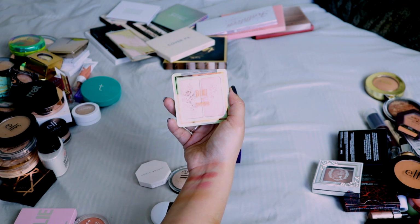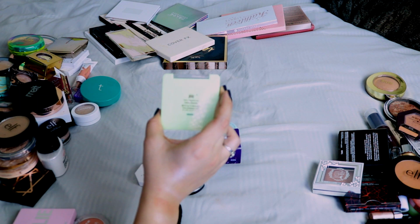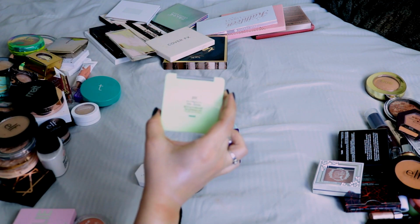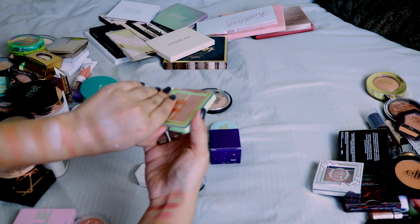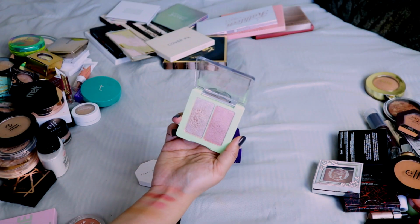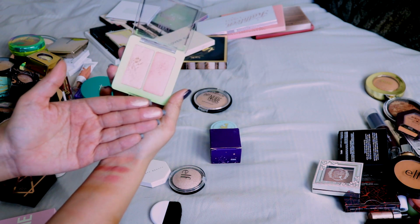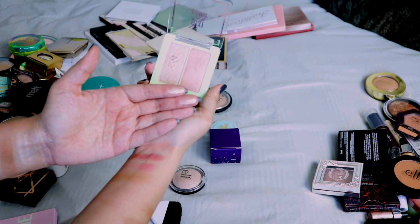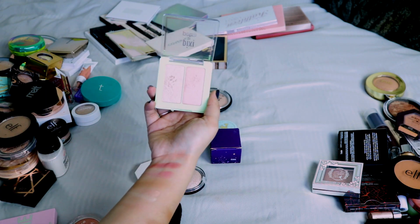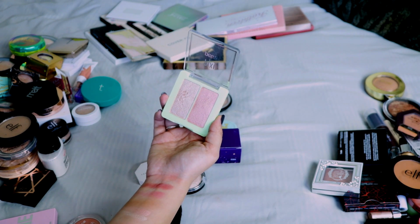Up next we have Pixie Petra again, and it's the Subtle Sunrise Glowy Gossamer Duo. I picked this up because everybody was raving about it, and it's not my favorite. I just don't really like the formula. It has really pretty tones, and it looks like it would be very pretty on the skin, but I'm just not crazy about it. But I don't think I'm ready to let it go because it was expensive. This one was like $20 or $22 or something.